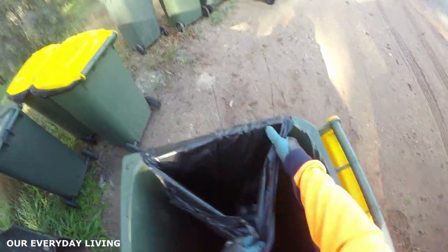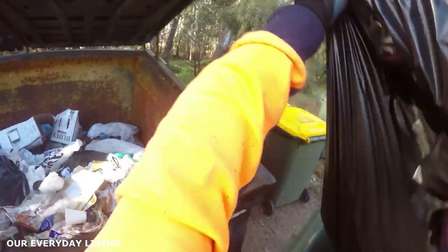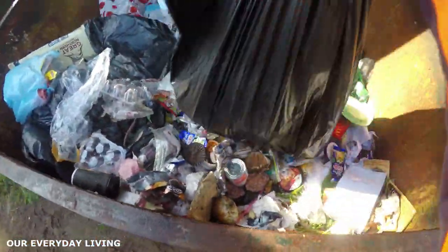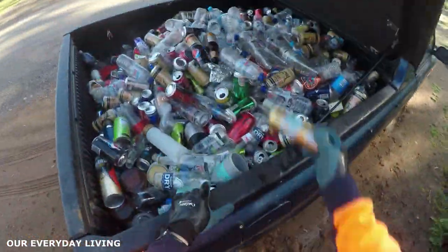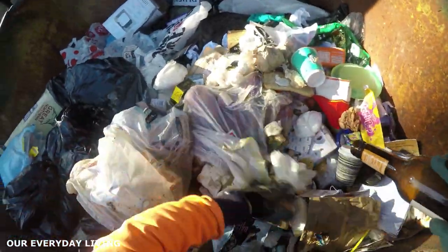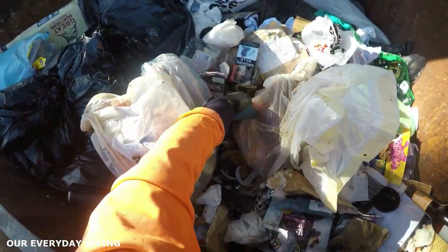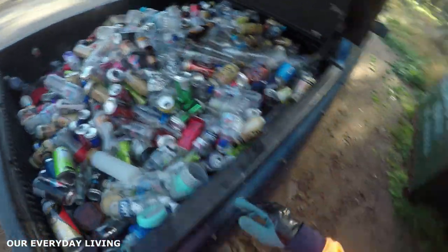Ooh, this is pretty empty. Yeah, we just took the bag out. Oh, it's got some weight in it, though. In the bottom. Might be water. Oh, damn. Oh, couple of bottles. And they just can't smell it. What the devil they put in here? Is that onions? Looks like onions. It is. Onions and potatoes. Yuck. Going all mushy.